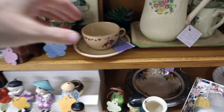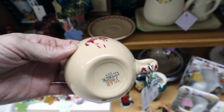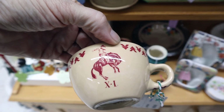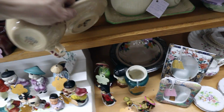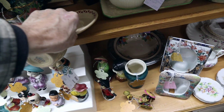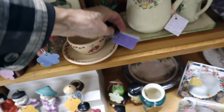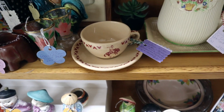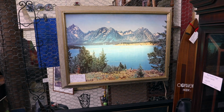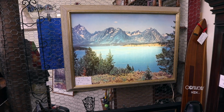I mentioned recently that these older Western patterns in cafe ware are still doing well. This is Inca Ware by Shenango. I don't know who XL was. Is the horse XL or the guy? Nice back stamp too, 1950s. $30 on that. The Western style cafe ware really does do well out west here. You know, we can't complain that everything isn't reseller priced, because if it was, then where's the retail market?